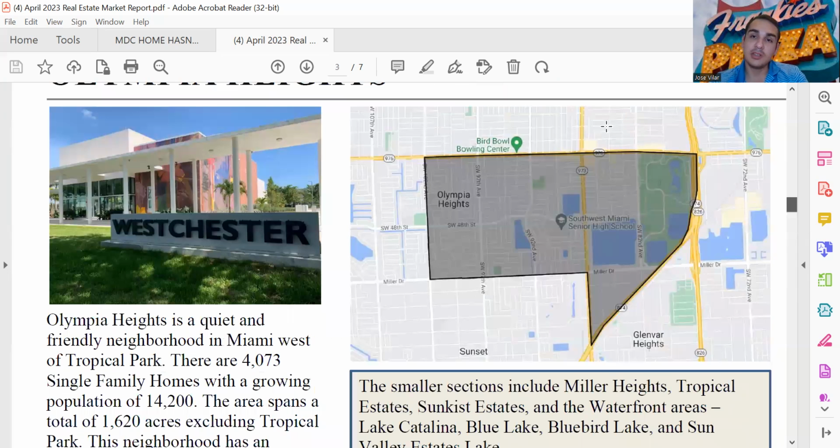Olympia Heights, just south of Westchester. This includes Tropical Park and this little area here called Sunkiss Estates. There's bigger homes, more expensive homes. You have Lake Catalina, and then you have this Miller Heights, the Tropical Park area here. This is broken down to so many subdivisions, I just call it Tropical Park. And right here, this is Tropical Estates.